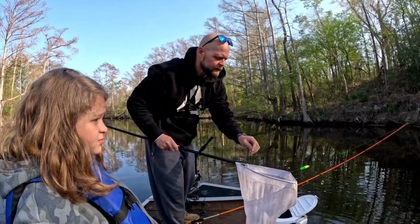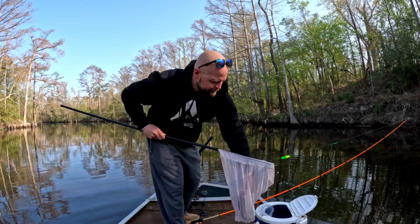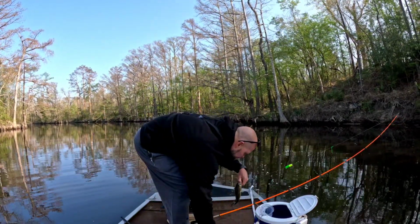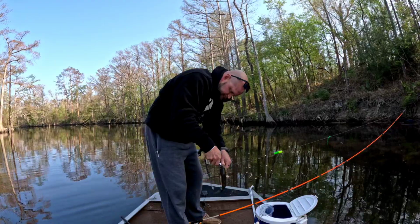Cast right under that tree. Okay. Did you have the video? Oh, yeah. Yep. Got the video on. Oh, that's a good fish. Yeah, it tried to swallow it, too. Thankfully, he didn't.